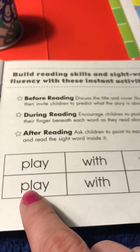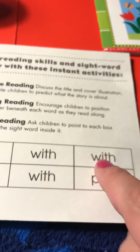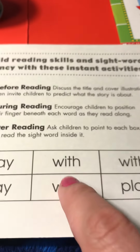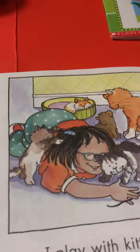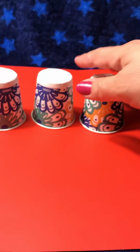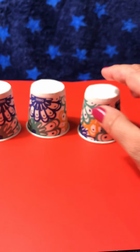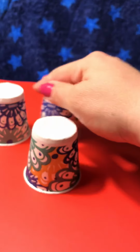All right, let's look at our words. Play, play, with, play. Play, play, with, play. Did you do it? I think you probably did a good job. Let's look back at my cups. All right, do you remember where the duck is? It's at the end of here. See? Duck. All right, I'm going to mix them up really good this time.